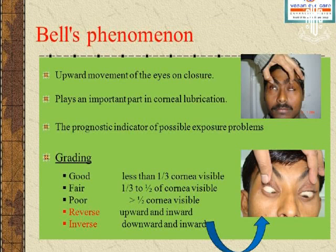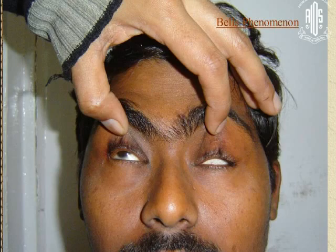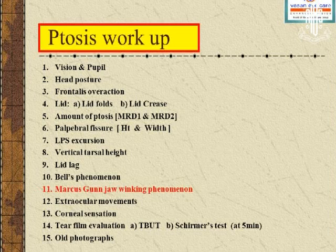It should be graded as good, fair, or poor, depending upon the cornea visible on forcefully closing the eyelid. It is rarely reverse, in cases where the eyeball moves upward and inward, and could be inverse, like in this case where the eyeball moves downward and inward. This is also a kind of fair to good Bell's, and we can operate in such cases also. So this is how we check for Bell's phenomenon.